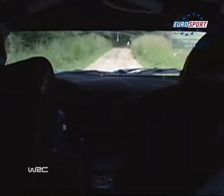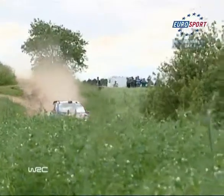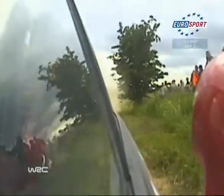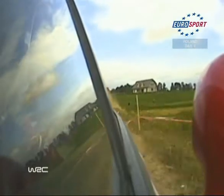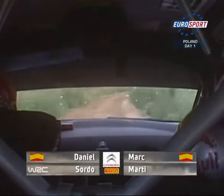Spectacular stuff from Hirvonen, and it's looking like another strong run through the day's final stage. Sordo, meanwhile, is doing all that he can to keep the pressure on the Ford boys. He's slipping further adrift with every passing stage, though, and has been slower than Mikko in the early splits of stage 7. He may soon be forced to settle for third spot.